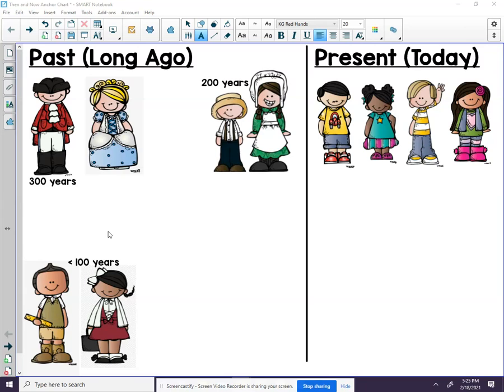We will be talking about clothing from the past, which is long ago, and clothing from the present, which is today. When we're talking about clothing from the past, we'll talk about 300 years ago, 200 years ago, and less than 100 years ago. Let's start with 300 years ago.